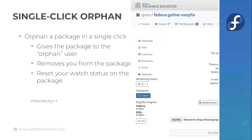Our orphan button here will do everything in one go for you. And that is a feature from Michal, so if you see him on IRC, feel free to give him cookies. I'm sure he'll like it. It basically will give the project to the orphan user, like the give action would do, but it would also remove you from the package, so you won't have the access anymore, and it will reset the watch status of the project. So if you use that button, which I highly encourage, you basically get everything done for you in one go. It also sends a Fedora messaging notification on the bus that this project was orphaned, and we have a dedicated orphan topic.